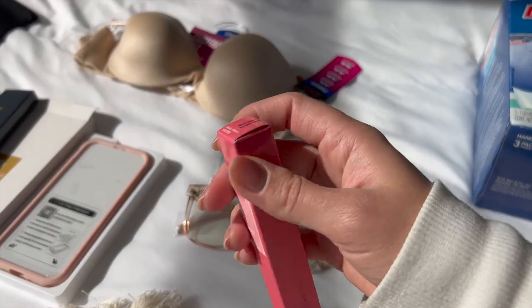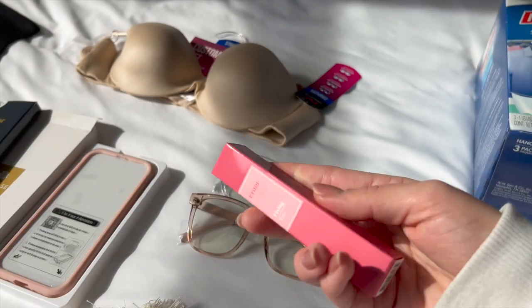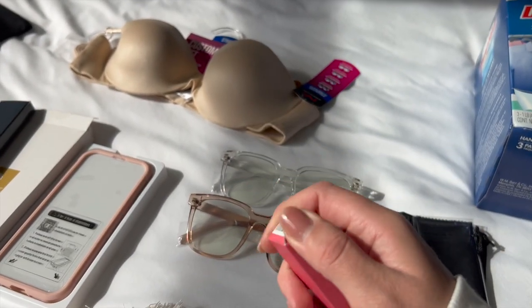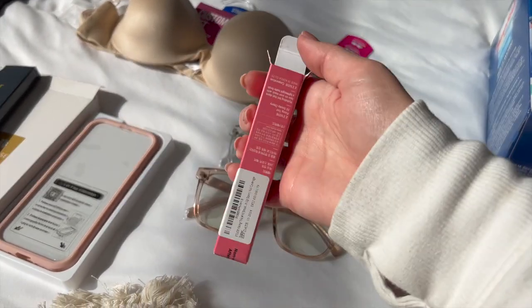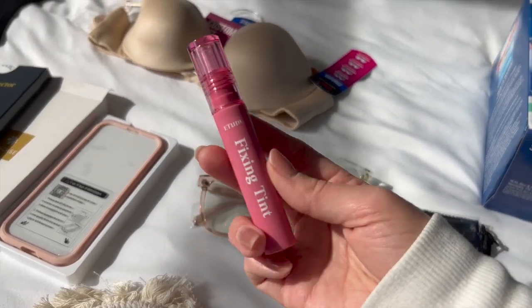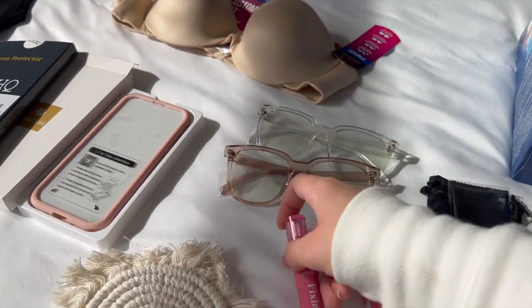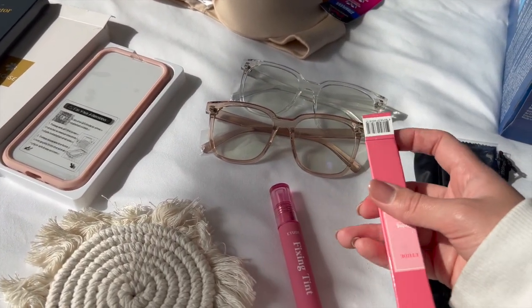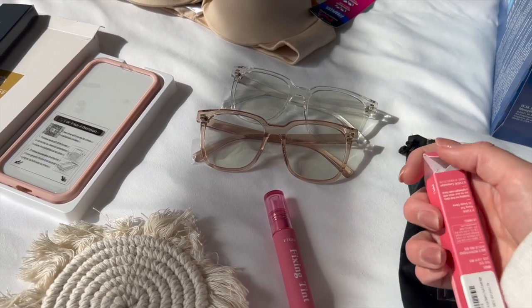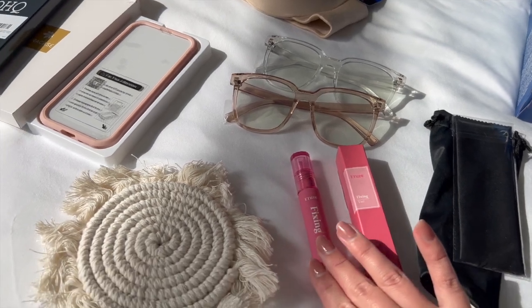I got a new pink lip tint. This is smoky cherry from Etude House. This color is a very bright pink. It is the color of this, but since it's a tint, it's super light, and I already tried it on and it looks really good. So it's a very natural wash of pink, but I just decluttered some of my makeup and I had an old pink lipstick that I have been using. So I'm just going to get rid of that old one and replace it with this new one.